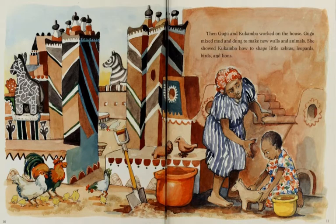Then GUGU and Kukamba worked on the house. GUGU mixed mud and dung to make new walls and animals. She showed Kukamba how to shape little zebras, leopards, birds, and lions.